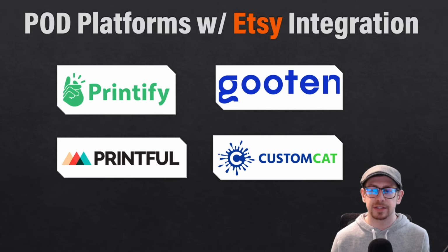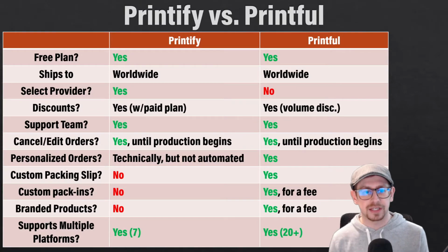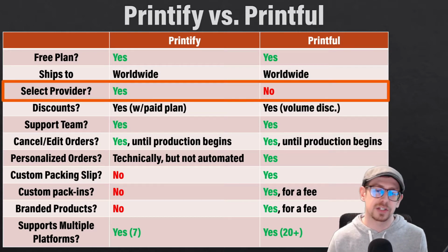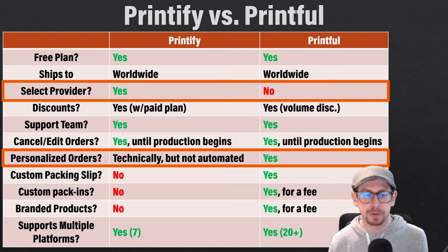So let's dive into the comparison of Printify and Printful, because that is where I want to spend most of the time. I know this is going to look like a lot of information at first, but I'm not going to talk through every single point here. I want to focus your attention on the two big differences between Printify and Printful: the selection of a provider or fulfillment partner, and the experience for personalized orders, which can be a big deal on Etsy if that's something you want to build a lot of products around. So first, let's talk about selecting a provider.